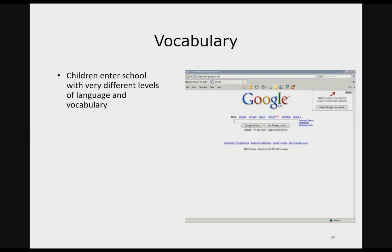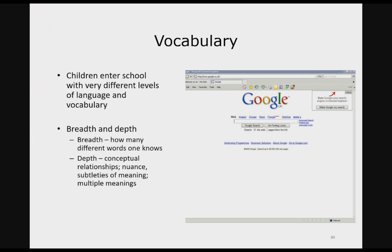So children enter school with very different levels of language and vocabulary. They come in with different levels of breadth of vocabulary, different levels of depth. So why is this important?